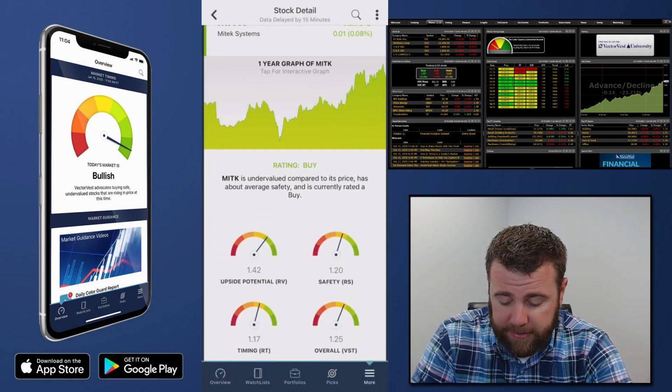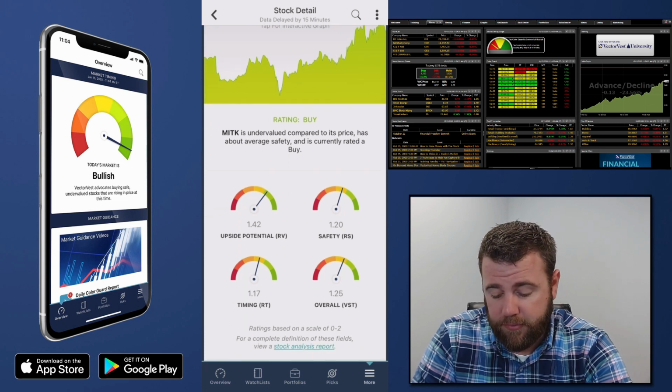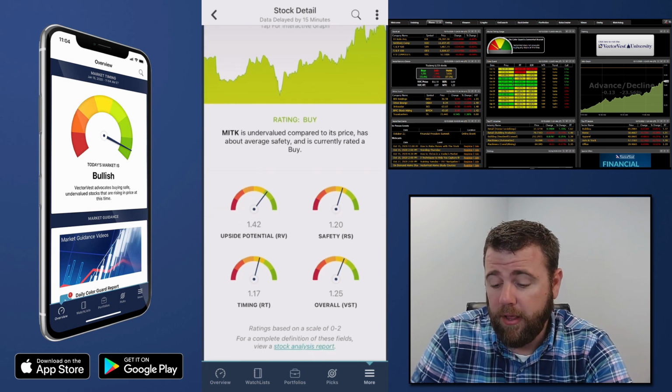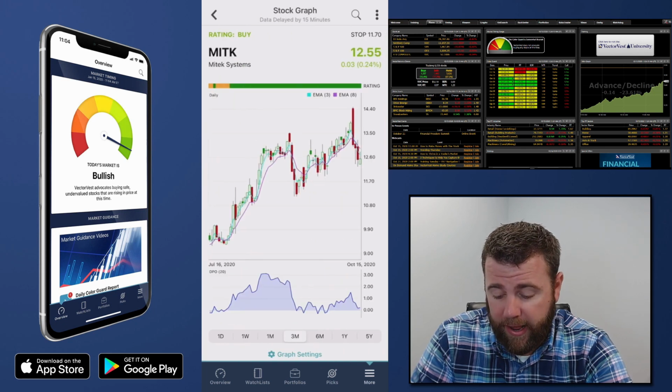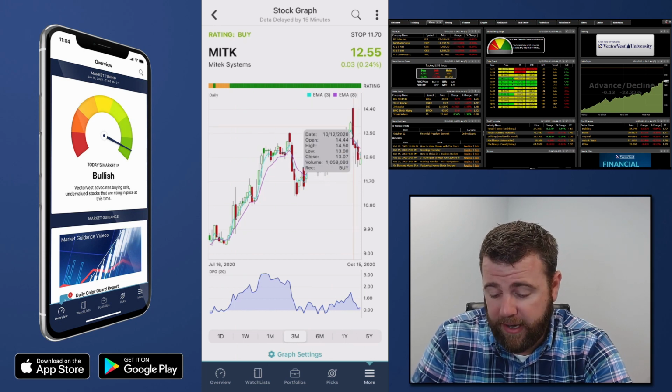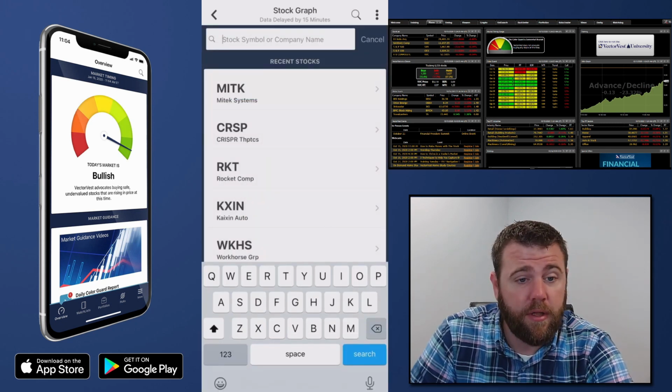MITK, great long-term potential, solid fundamentals, so less risk associated with it. Timing at 1.17, so looks good so far. Taking a look at the graph over the last 3 months, you had a really nice run, but the 3 and the 8 are starting to turn negative. I don't like seeing the candlestick from here, that big sell-off. A lot of profit taking going on there. I'm going to have to put it in the not category for now.